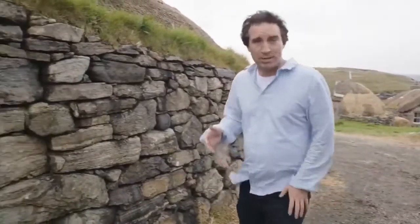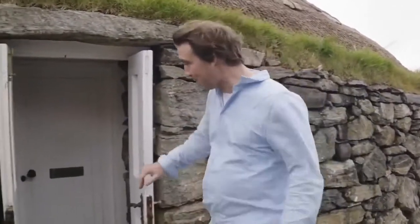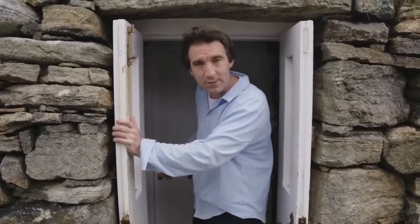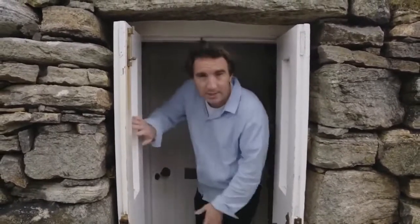This is a traditional Scottish black house village. These houses are very interesting and very distinctive. If you look in here, they have a double door, one here at the back and one here at the front, so that in the wild, wet, cold conditions of winter, you could step inside, close this door before going inside to try and keep the heat and warmth inside the house.